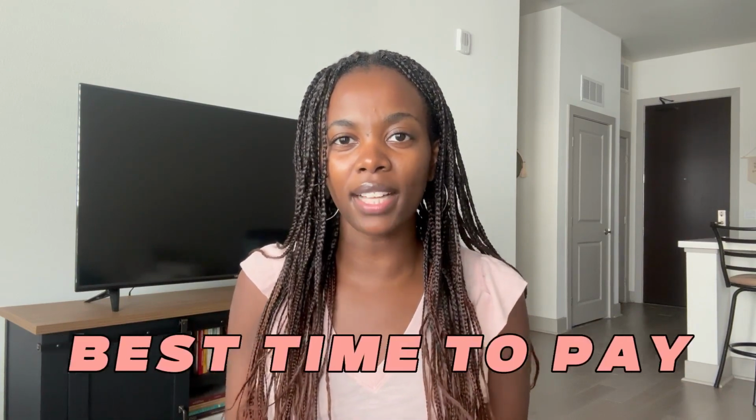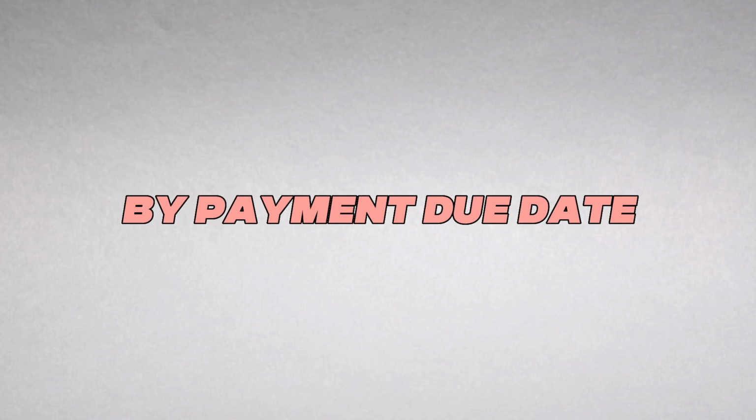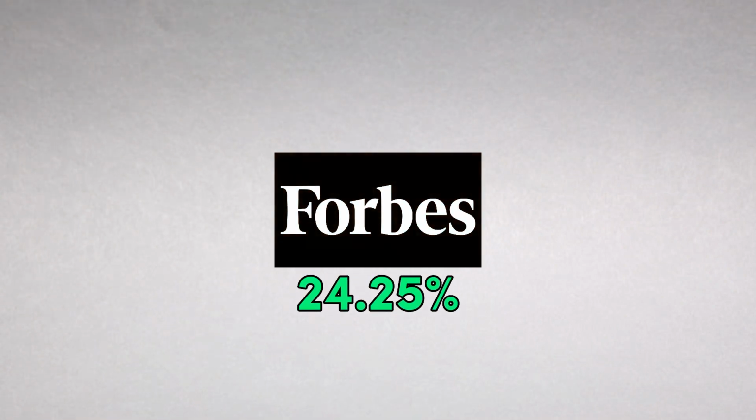Now that you know the basics of your credit card statement, let's cover the best time to pay. At the very minimum, you should be paying your entire credit card balance off in full by the payment due date every month. This is so that you can avoid incurring interest on your balance. According to Forbes, the average credit card interest rate is 24.25%, which is just insanely high. And you'll want to make sure to avoid paying any interest on your balance by making sure you pay off your entire credit card by your payment due date.